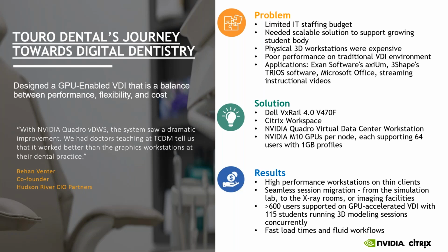Touro had limited budget, like we all do. They also had a growing student body, and they experienced poor performance on traditional CPU-only VDI environment with applications that the students and staff needed to run. So Hudson River built a scalable infrastructure that met the needs of Touro. Using Citrix Workspace with NVIDIA Quadro Virtual Workstation software with M10 GPUs on Dell VxRail servers, they're able to offer a high-performance workstation on thin client desktops and laptops to over 600 users on campus.